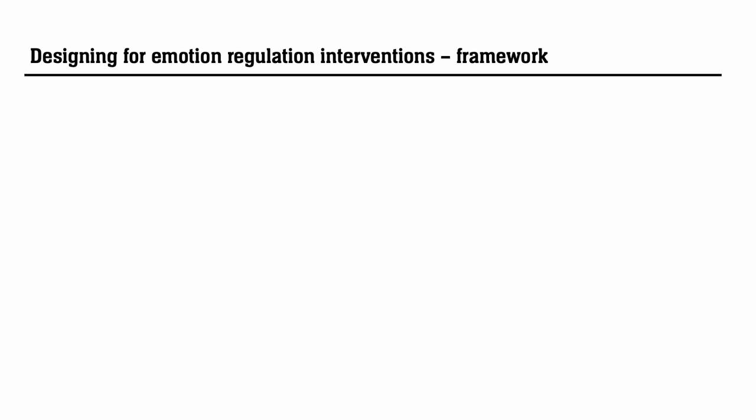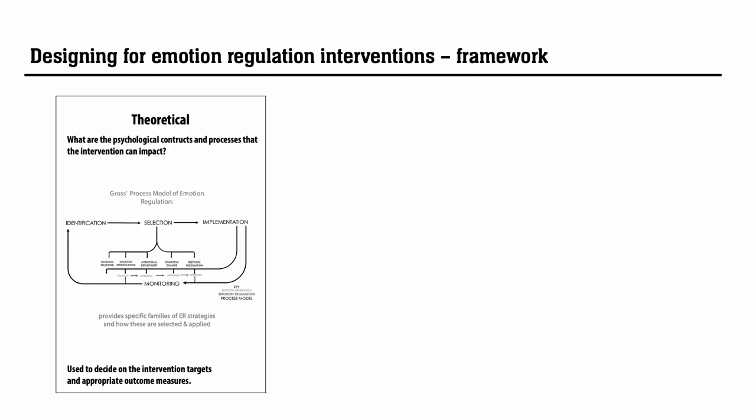So let's have a look at this framework in more detail. The first theoretical layer aims to help the designers make theory-informed decisions about intervention targets from psychology, that is, the what's of the emotion regulation intervention goals that our design systems could aim to impact. In particular, the paper starts by summarizing the most commonly used psychological model of emotion regulation and highlights how its individual categories can then drive our own designs.